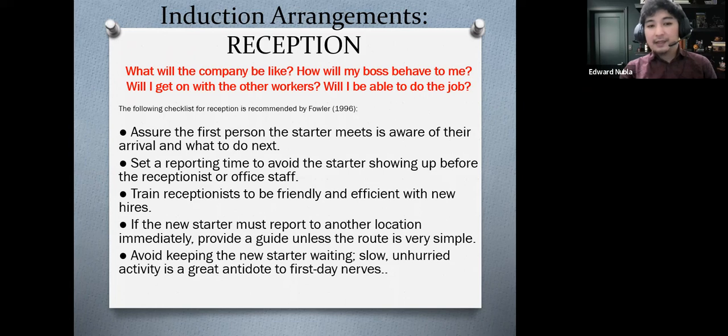And likewise, avoid keeping the new starter waiting. So you have to be ready when they arrive. Don't keep them waiting too long. Likewise, do not hurry them on their first day. They might feel nervous if they were being hurried. So these are just some of the things that we can do to welcome the new hire properly.